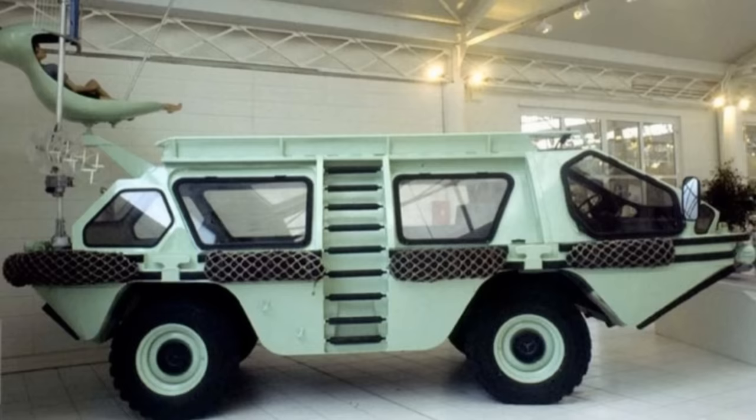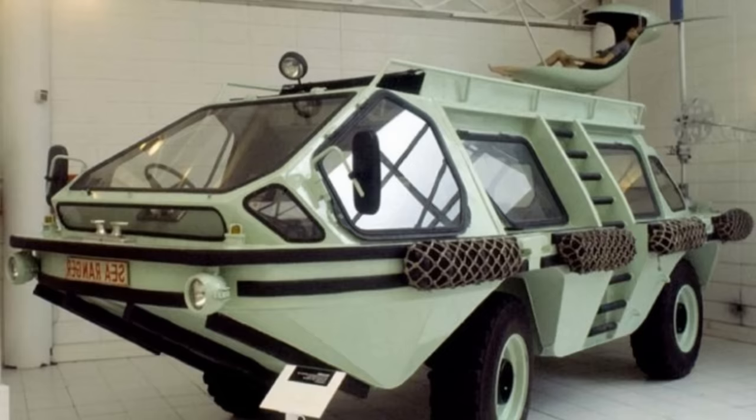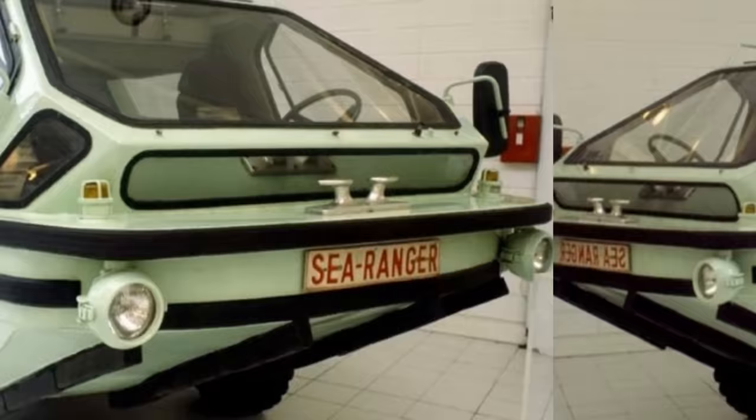It made its debut at the 1980 Hanover Fair, and while it drew quite a bit of attention, there just wasn't enough for it to be manufactured commercially. So for now, we just get to admire it at the Colani Design Museum in Kensington, London.